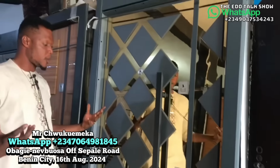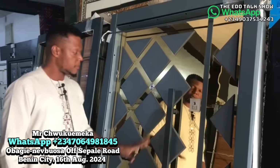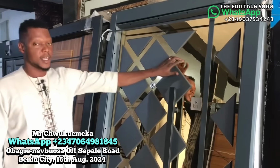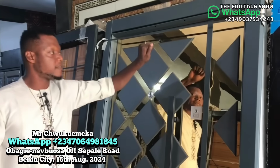It's a new product. When you are coming towards your door, it's reflected like a mirror. It's a mirror, but it's not a mirror. This one will not be a mirror, but when you are coming, it's very unique. Because it's facing like this, you are not seeing the beauty, but when you face it towards your door, it's very reflective. And it's very strong.